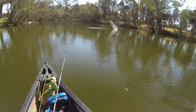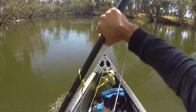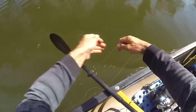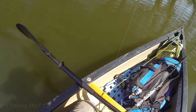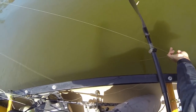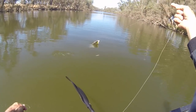Ah, bloody line broke. Saratoga's still on. Let's get the line. I don't know if he spat it, but here's the line. Okay, see if we've still got a fish on. Yep, he feels like he's on. That is a very unconventional way to catch a Saratoga. Oh, he's not a bad fish either. That is bizarre.